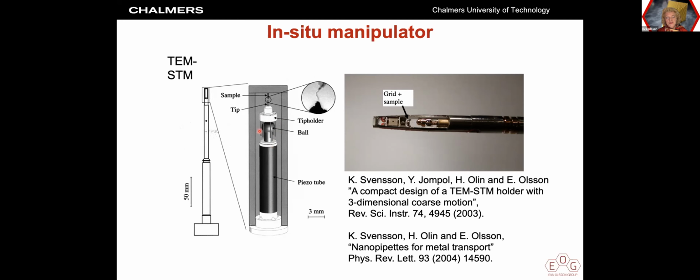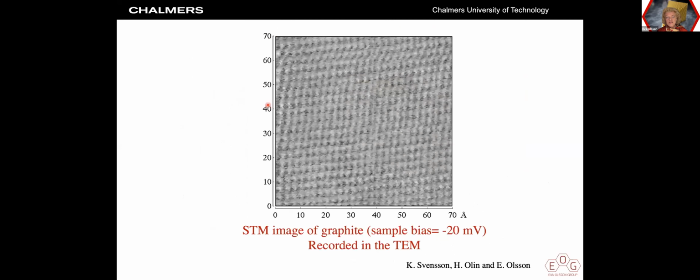this mechanism. That means that we are giving a wide dynamic range for the spatial motion of this tip that is our manipulator. So we can move this tip in the range of millimeters and then down to the sub-ångstrom dimension. And this is an example where we have an STM image of a graphite surface obtained in the TEM. So we are able to actually do the STM imaging within the transmission electron microscope using that function.